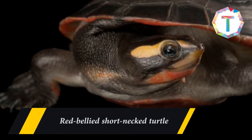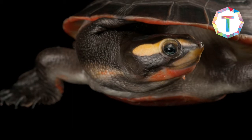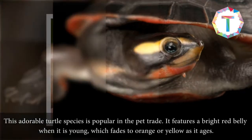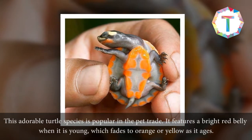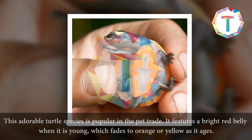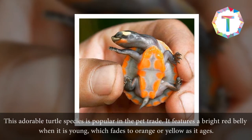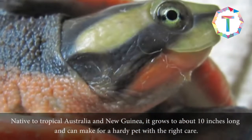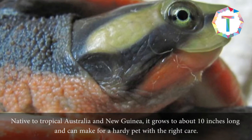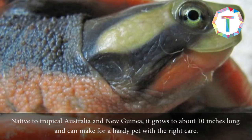Red-bellied short-necked turtle. This adorable turtle species is popular in the pet trade. It features a bright red belly when it is young, which fades to orange or yellow as it ages. Native to tropical Australia and New Guinea, it grows to about 10 inches long and can make for a hardy pet with the right care.